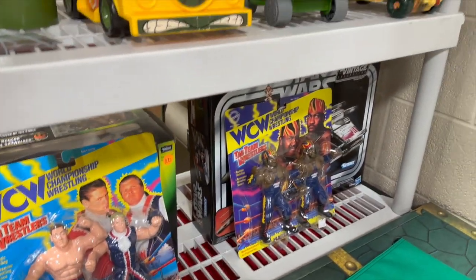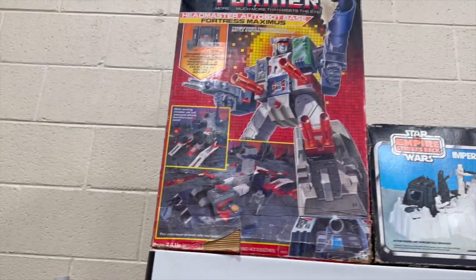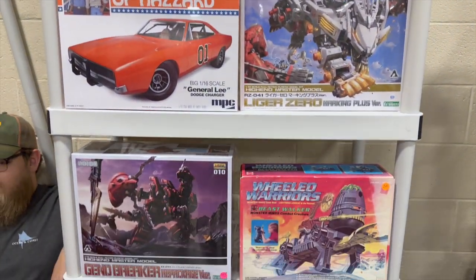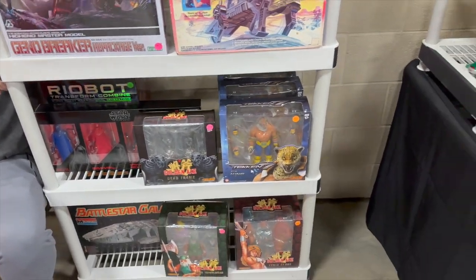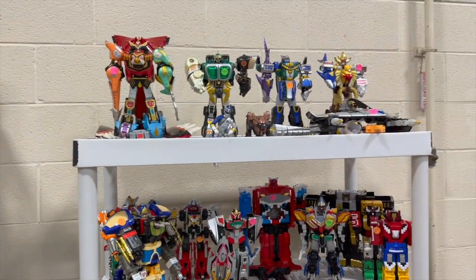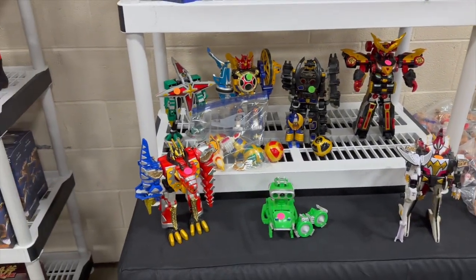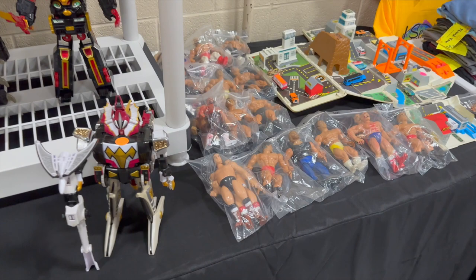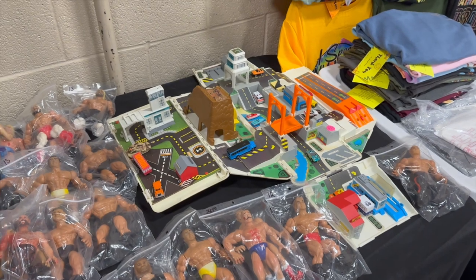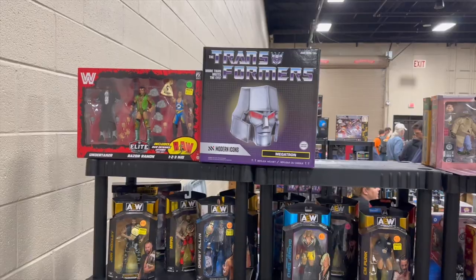Got some WCW over there, some nice vintage TMNT. Got a Fortress Maximus. Coming on down, got some of the Zords. I guess these are Zords, right? Don't know what those are either. That's awesome right there. That is so cool. Micro Machines right there. Very cool.